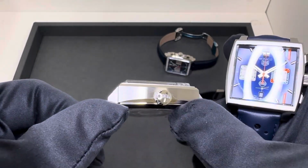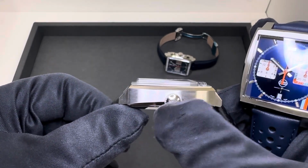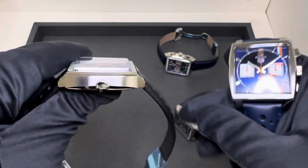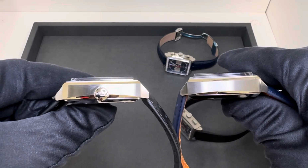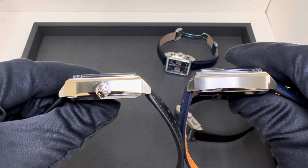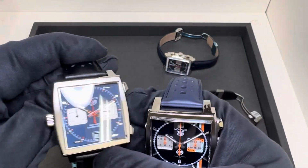And I'm sure it has to do with the case construction. Well, I shouldn't say I'm sure. My guess is it has to do with the case construction, with the crown being here on the left. Again, if you look at it, it's just a little bit thinner. I think visually, again, half a millimeter is not much, but I did notice it. So when we throw it on wrist, I'll make sure I try to point that out as well.